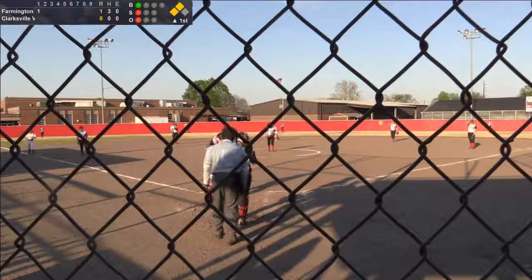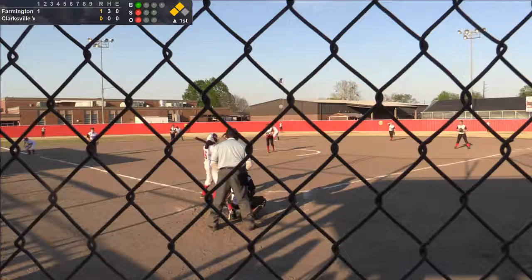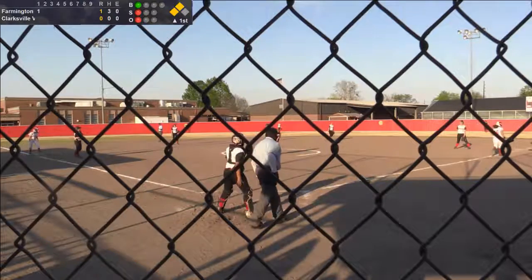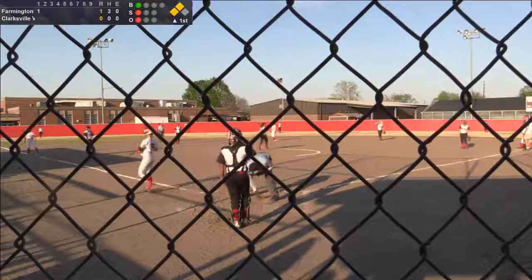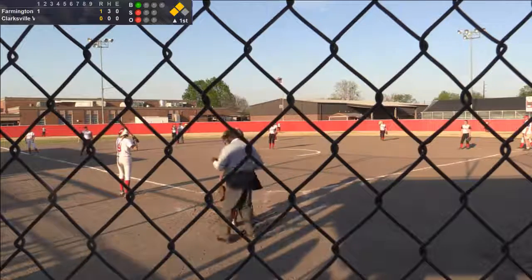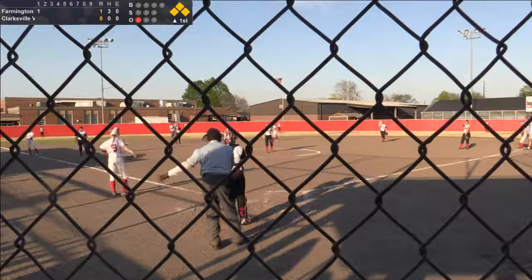Harris gets the sign and steps in. She's looking to drive it the other way. That's going to hit her. That's going to load the bases for the Lady Cardinals. Again, these Lady Panther pitchers, the inside pitch is probably the hardest one because you still have to come around and snap. And if the elbow hits the hip and you don't snap, it's going to go way inside every time.